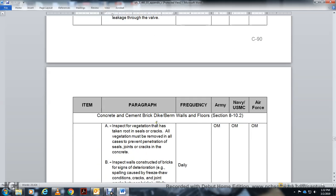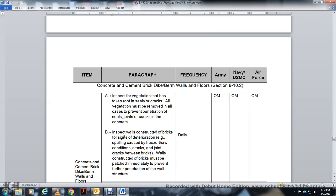Concrete, cement, brick deck, and berm walls and floors. Inspect the vegetation, take the roof of the seal, the crack with the vegetation, remove the in and all the cave with the penetration from the seal, the joint with the cracks and concrete daily. Inspect the walls, constructed brick for the time of the deterioration, spalls, the wall, and the cracks and joint with the cracks between the brick and the walls. Constructed bricks must be patched immediately to prevent further penetration of the wall structure, and that is daily.